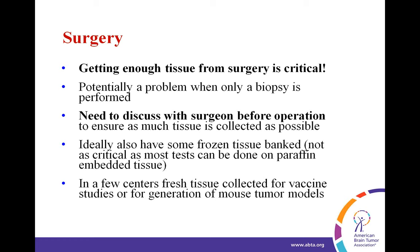Most of the testing that I'll mention can be done in formalin-fixed paraffin slides. But some centers have the capacity to get frozen tissue as well. And if that's possible, that's often a good thing. And then some centers even will have the ability to take fresh tissue for specific trials to make vaccines, or sometimes to put into mouse models of brain tumors to help in screening the effectiveness of drugs. Those are less important. The most important thing really is to make sure that your surgeon takes enough tissue and stores it so that you can do all the molecular testing you want and also to enter whatever trials you want down the road.